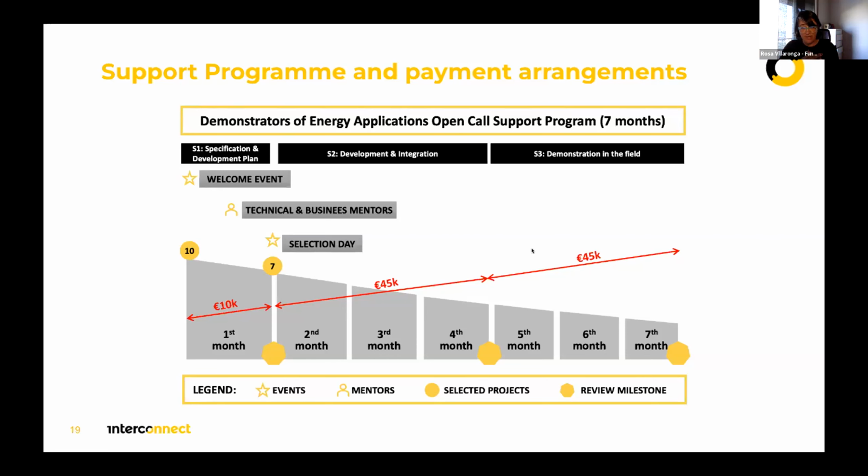So the support program is split in three stages. The first stage lasts 1 month, when you will prepare the specifications and development plan. Once this plan is approved by your mentors and the selection committee, you will receive up to 10K.